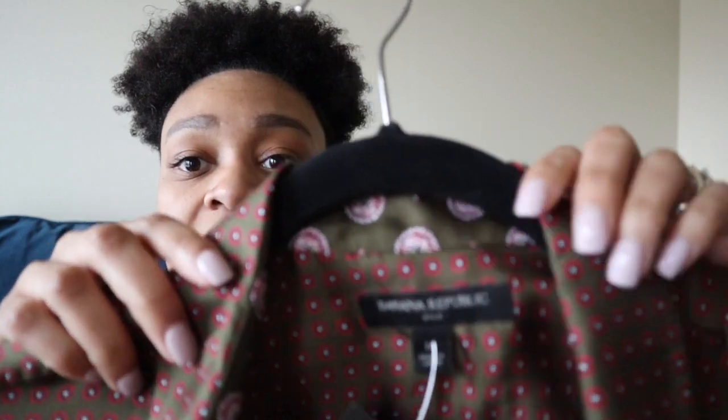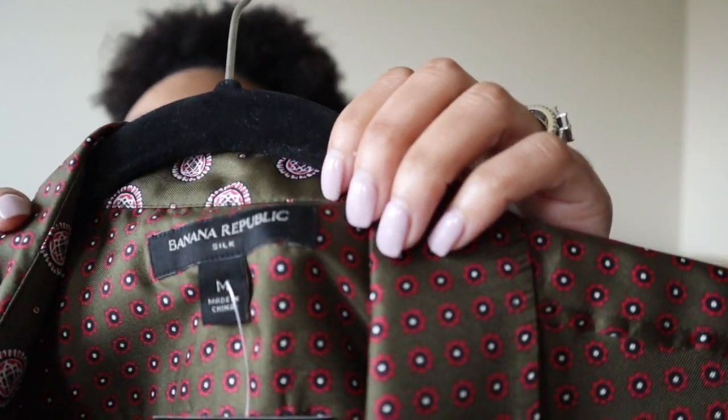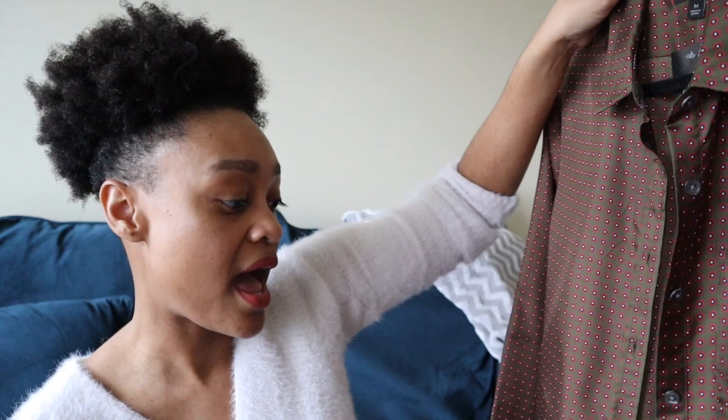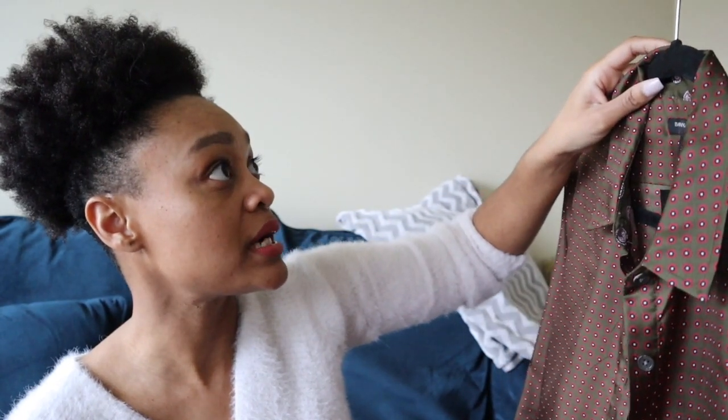I love how oversized it is. This is actually, oh, you can see it's Banana Republic. And this is in a size medium. It's longer, which I think would be great to pair with high-waisted denim and stuff like that. I'm actually going to be pairing this with a pair of leather joggers, which I also purchased over the season.